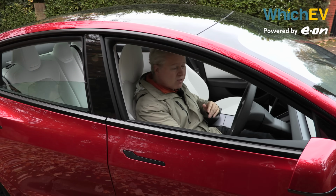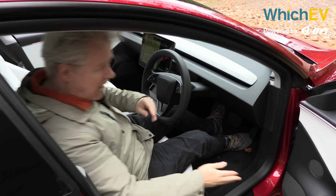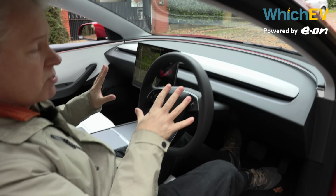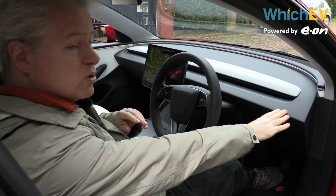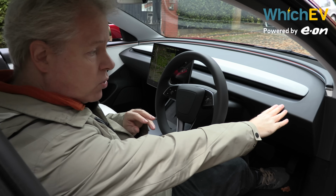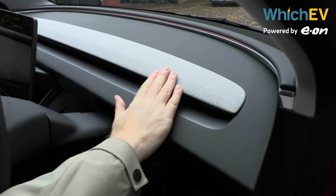There are actually only 2 different trim options with this car. There is the black one, and for £1,100 you get this white option. A nice thing is neither of them have that rather appalling wood veneer on the dashboard anymore. With the white one, you get this kind of grey effect on the top here.